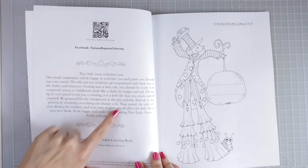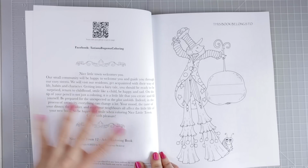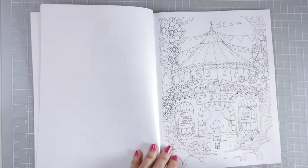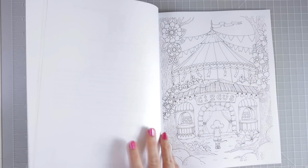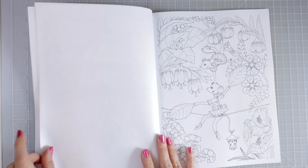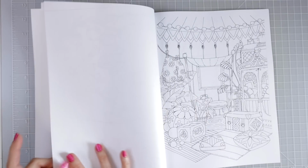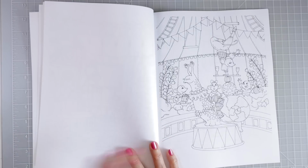And then she has a little section here where she tells you a little bit about the coloring book. I'm not going to read through the whole thing, but if you want to pause it there and read it, you can do so. And all of these books are absolutely adorable. Look at the cute little circus. I think this may be the one that is on the front cover. So you can color it just like the front cover if you wanted to, or you can do your own thing. These are one-sided pages, and these are Amazon printed books.